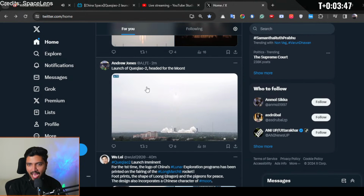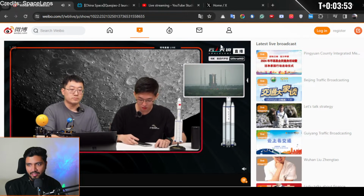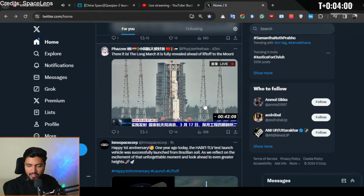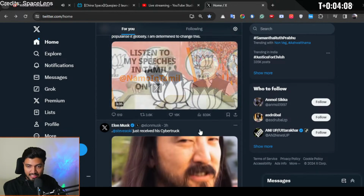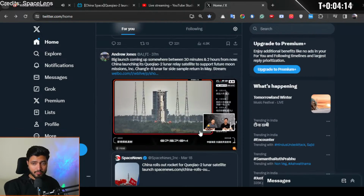So the launch did happen, and it is on to the moon now. So now what will happen is it will deploy all those satellites, the Queqiao-2 and the other one, the Tiandu-1 and 2, both will be deployed in the lunar orbit, and they will help in the communication, the relay satellites and all those things. So they are preparing for the future. You can see the Chang'e 6 mission which is going to be launched this year. So this mission is kind of critical to that mission itself.